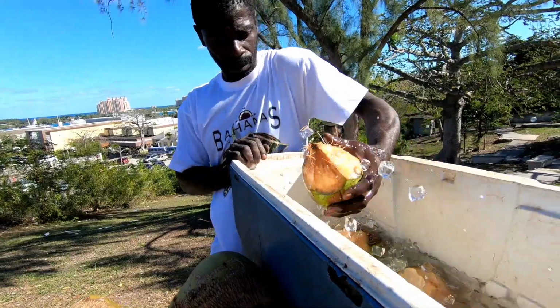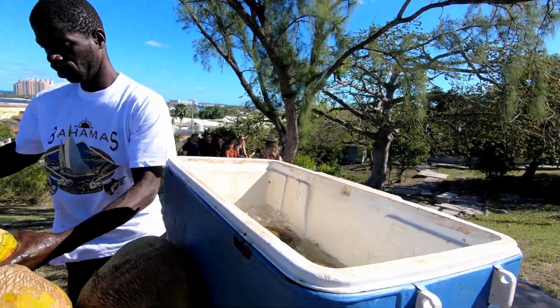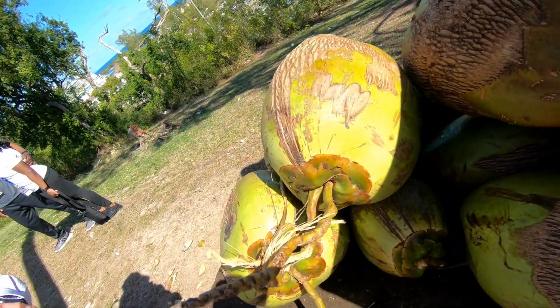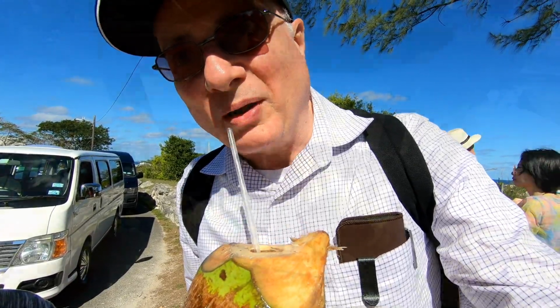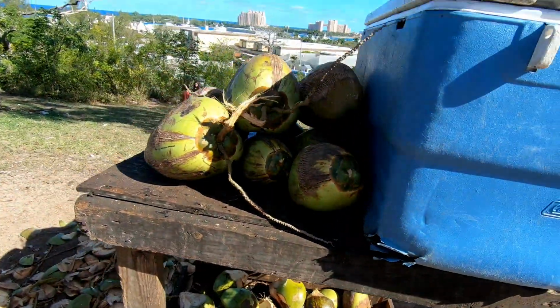When we finally got back up to where our van was parked, we were thirsty, and lo and behold, a vendor selling coconut water straight from the coconut. So we refreshed ourselves with ice-cold coconut water. There is not a lot of water in a coconut, but it was delicious and refreshing.